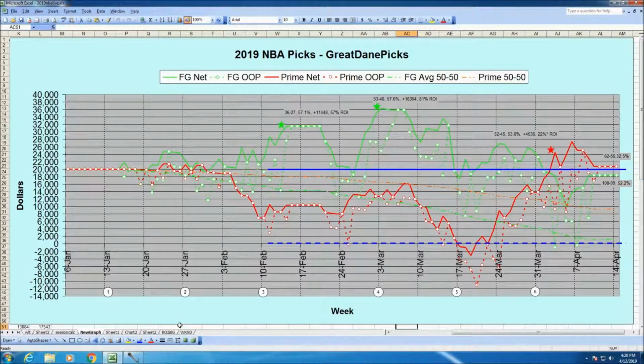Let me talk about the graph and let me get my cursor going here. On the x-axis, I have the week of the year, and I started on the 13th of January, and each one of these vertical dotted lines is a 7-day period or 1 week, starting Sundays, and we've gone all the way through what's now April 12th.